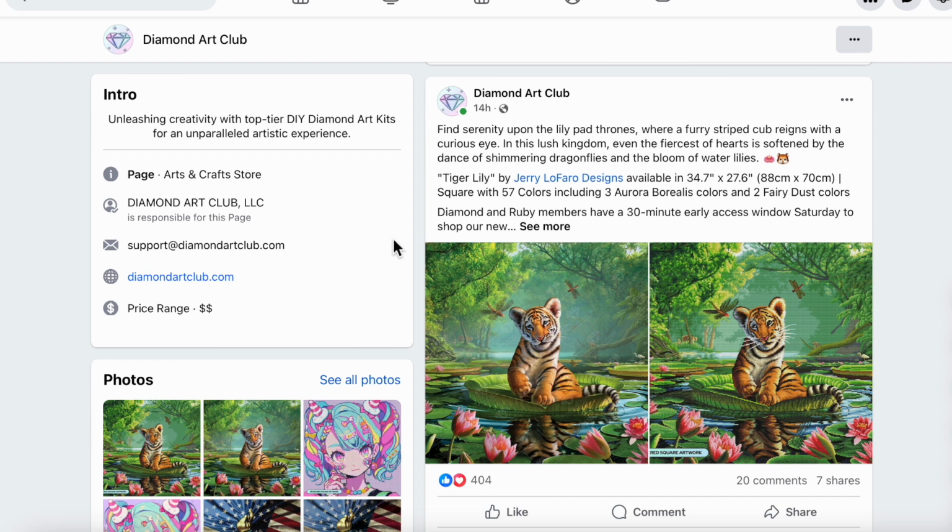This one says, find serenity upon the lily pad thrones where a furry striped cub reigns with a curious eye. In this lush kingdom, even the fiercest of hearts is softened by the dance of shimmering dragonflies and the bloom of water lilies. It is titled Tiger Lily by Jerry Lofaro Designs.